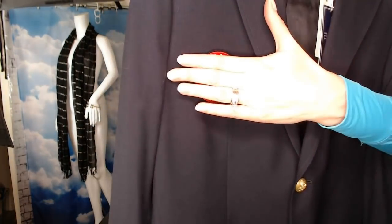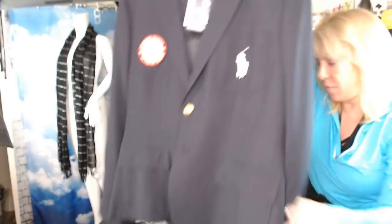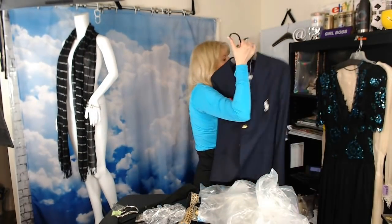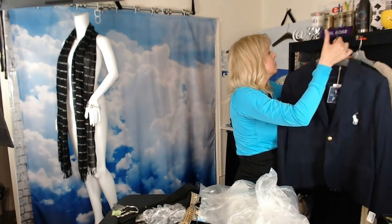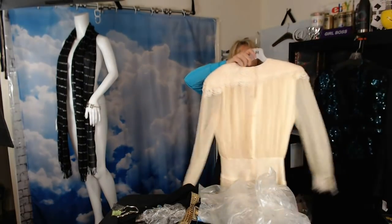They'll have the Olympic patch on it, so never be afraid of these. This one's probably a $60 or $80 one. The men's seem to bring more for some reason. Okay. A couple more items that are interesting.